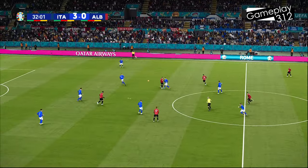In possession and ready to go again. Cristante. Barella. Muscular approach does pay off here. Roja. Pellegrini. Chiesa. Knocks it out wide. Chiesa has it in a wide position.